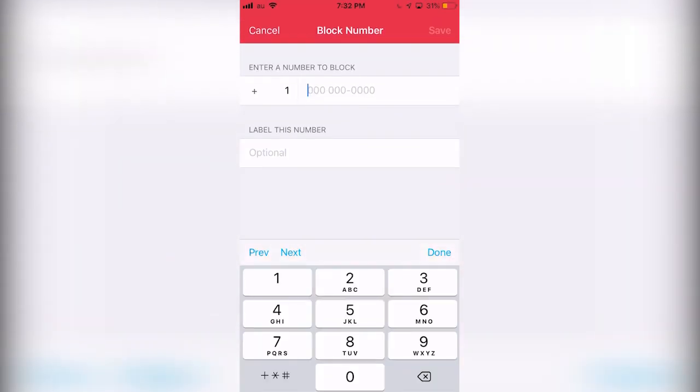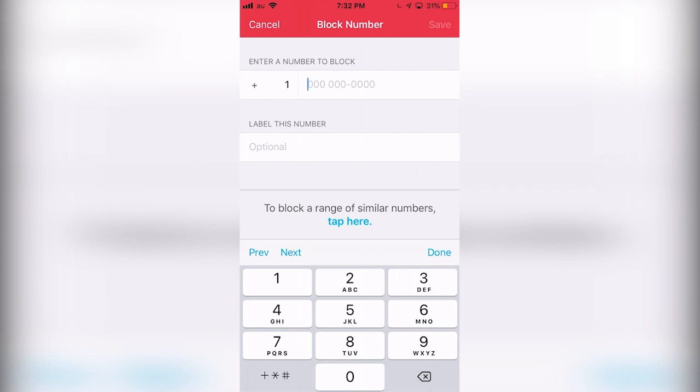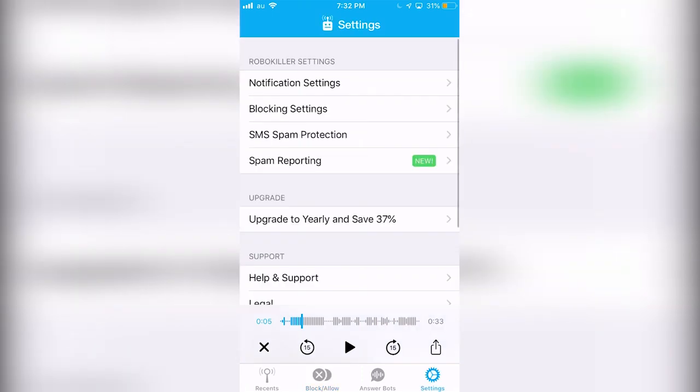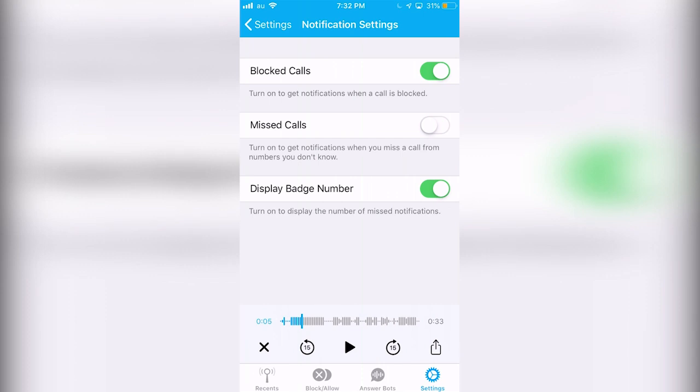With spam calls becoming a growing problem for cell phone users, I know I get a lot of calls myself. It's important to stay safe and recognize who's calling you before you pick up the phone. Not to mention, they're just plain annoying. With RoboKiller, you can make sure that your phone number will be protected from spammers and scammers at all times.